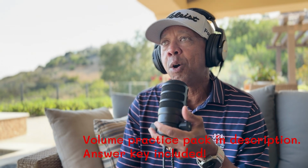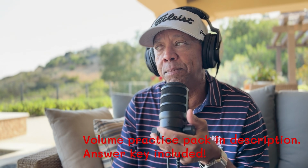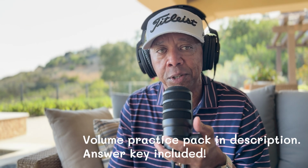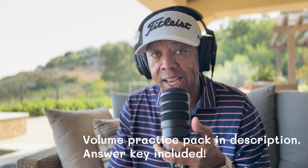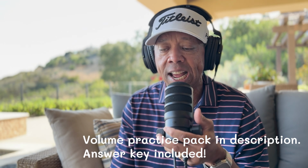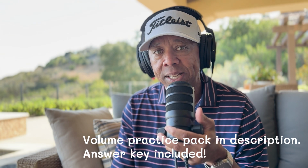Ridiculous. Hopefully, this makes the concept of volume a little bit clearer to you, and you can understand how there are real-world applications where it's really important to find out what the volume of the shape is.